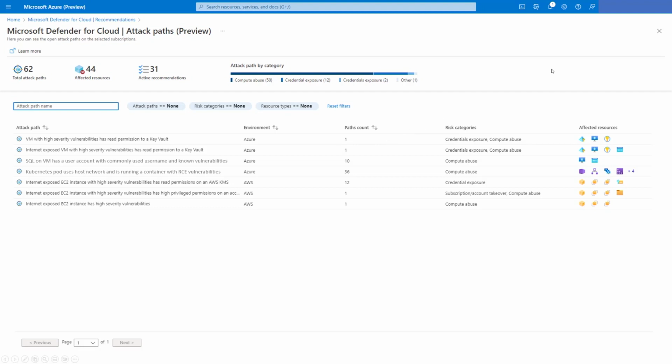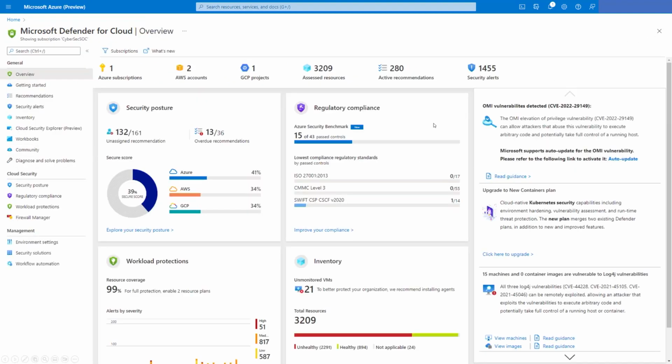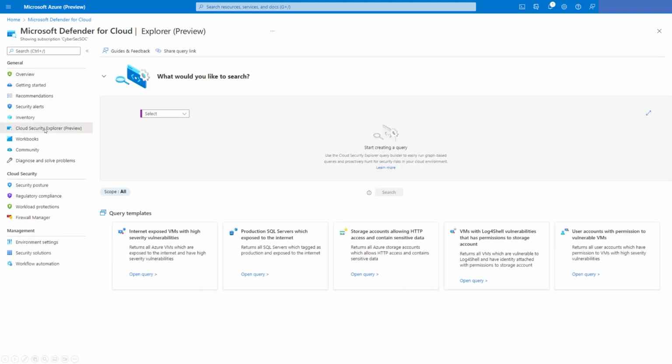Now let's go back to the main page of Defender for Cloud and go to the Cloud Security Explorer. The Cloud Security Explorer allows you to customize Defender for Cloud findings and run custom queries on top of our graph. You can start by building a query from scratch or by adjusting one of the predefined templates. Now let's build the query together.